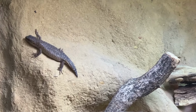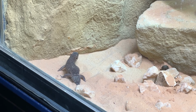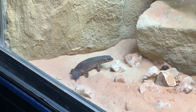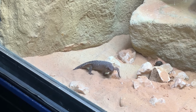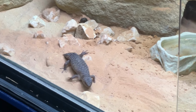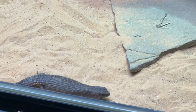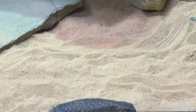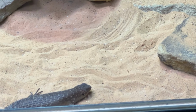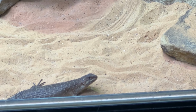Unfortunately, the Stoke skink also faces some challenges in its natural habitat. While the species as a whole is listed as least concern on the IUCN Red List, that's the International Union for Conservation of Nature, some subspecies and local populations are under threat. The main threats are the loss of their habitat through land clearing and farming, as well as predation by feral animals like cats and foxes. Their social nature and reliance on specific rock crevices make them particularly vulnerable when their habitat is fragmented.